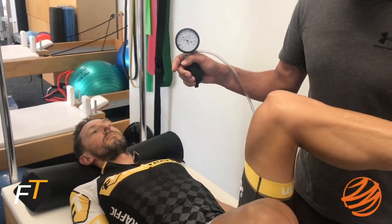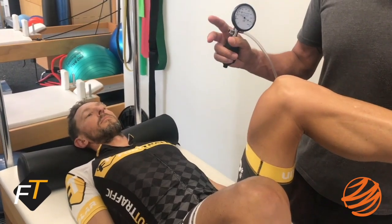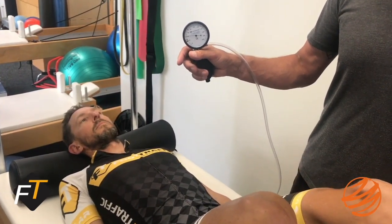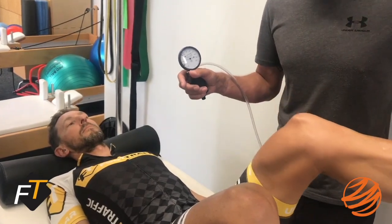So that means that as he's gliding his leg out, his hip flexor is grabbing and it's tipping his pelvis forward. And he's having to work quite hard to stabilize this because he's a good athlete and these muscles at the front of his hip are super strong, so they want to tip him forward. So that's what we're trying to see.